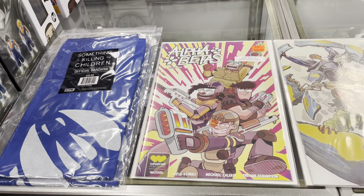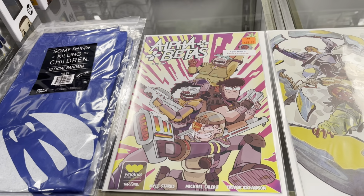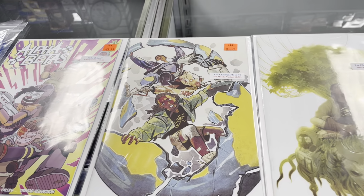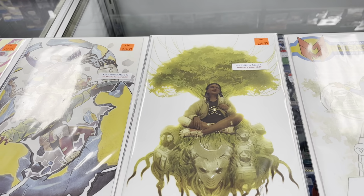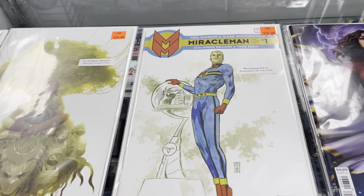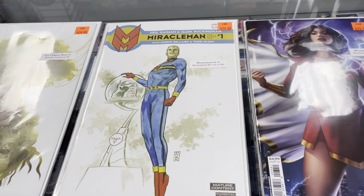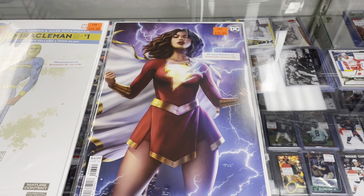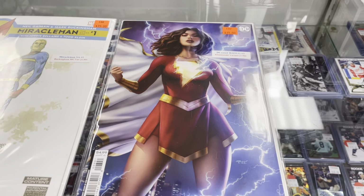And for variants, this is Alpha Beta's number 1, the LRB variant, 1 in 40. We also have Eve Children Moon at the Del Mundo variant 1 in 50. We have Eve Children Moon number 1 Mercado variant 1 in 25. Miracleman Buckingham Hidden Gem variant 1 in 50. And Deceased War of the Undead Gods Kamanaki variant 1 in 50.